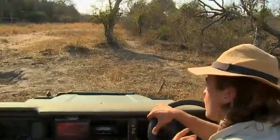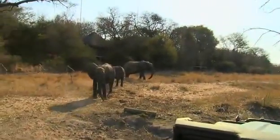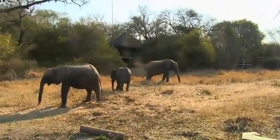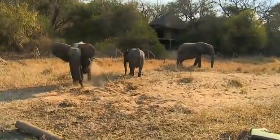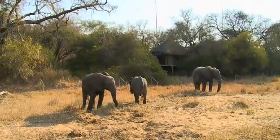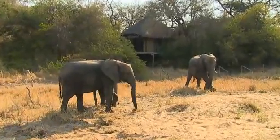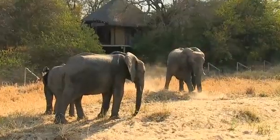It's always important to keep your movements very slow and steady with elephants. Here we go, she's giving us a little head shake, but as you can see, the back is still completely fine. Here we go, kicking a little bit of sand at us, but she should calm down relatively quickly. It looks like she is more interested in finding those little bulbs that all the ellies here seem to be feeding on.